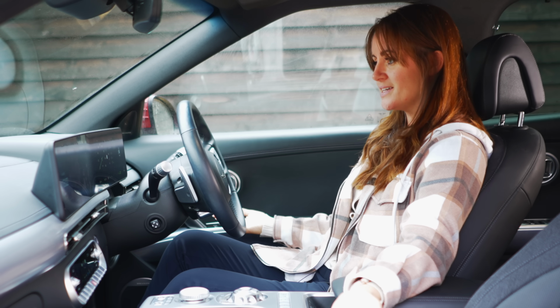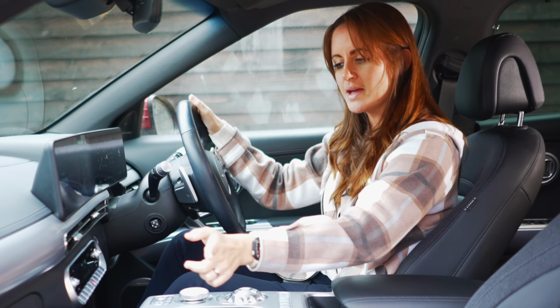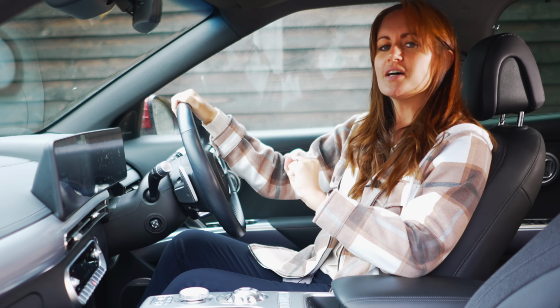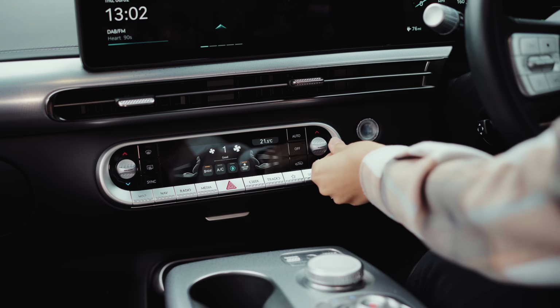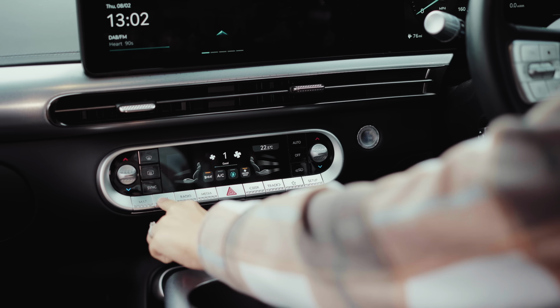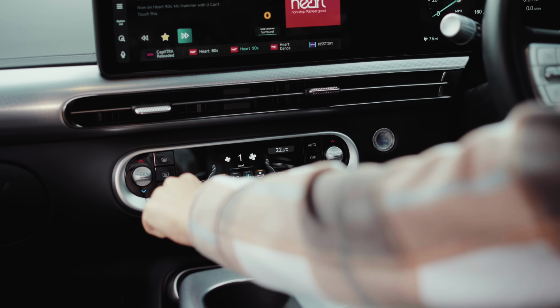We've got the memory seats set in place. We have all of the menus that are ready to use. This car in here is a button and knob lover's dream, because there are buttons and knobs for everything. All down here, these are your climate controls. It's all knobs and buttons.